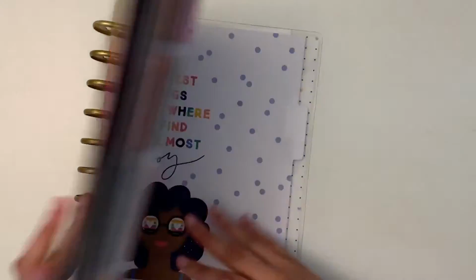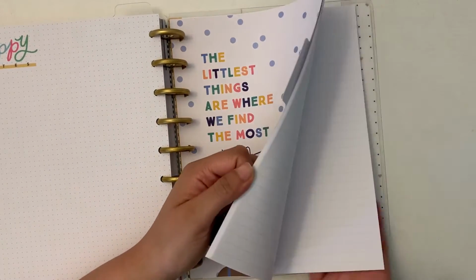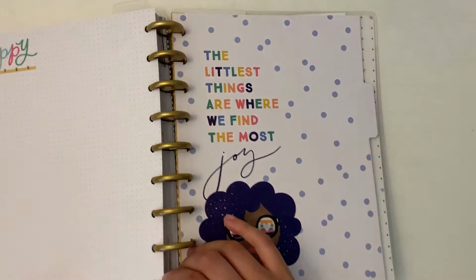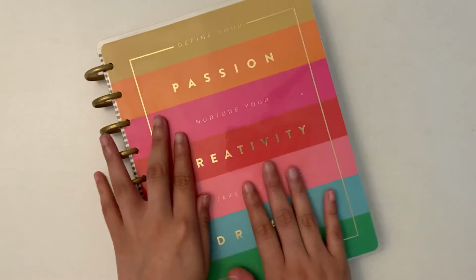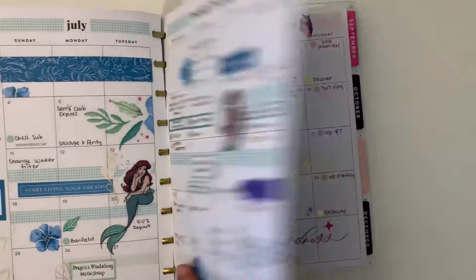I just kept my notes section at the back with a few extra notes pages from a Happy Notes. And that is my classic catch-all. So it is a vertical. Let's go to a month I haven't used.